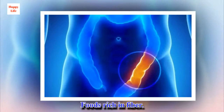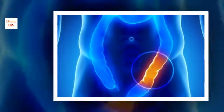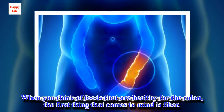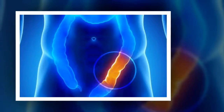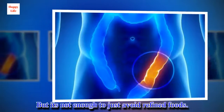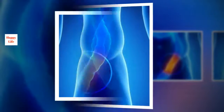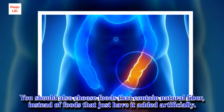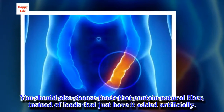Foods rich in fiber. When you think of foods that are healthy for the colon, the first thing that comes to mind is fiber. But it's not enough to just avoid refined foods. You should also choose foods that contain natural fiber, instead of foods that just have it added artificially.